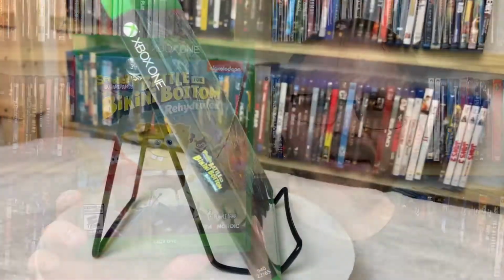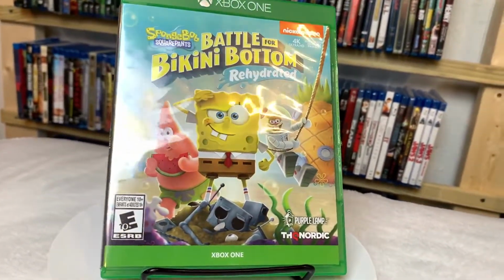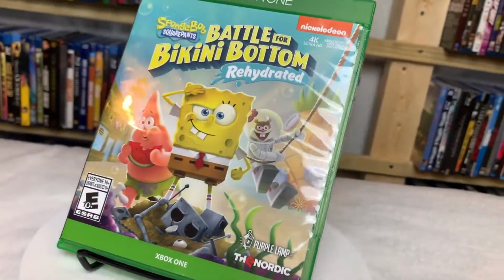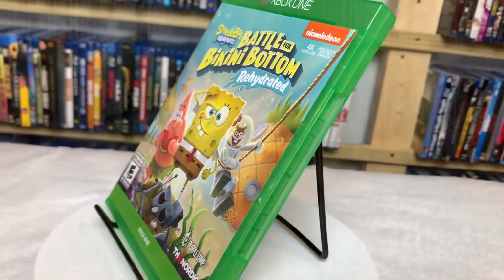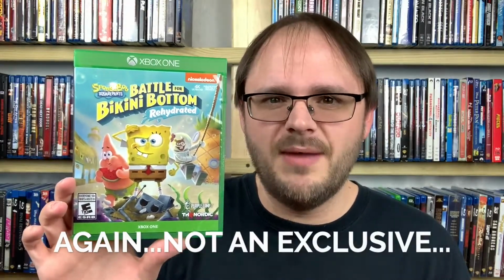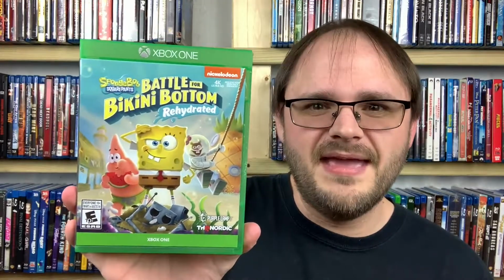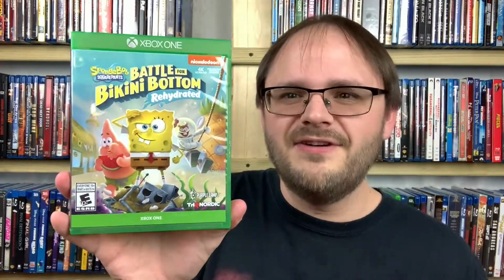So I had to grab this one. This is the HD remake of SpongeBob SquarePants Battle for Bikini Bottom Rehydrated, and I grabbed it on, of course, Xbox One. So this is a remake of what I believe was a PS2 exclusive way back on that gen of systems, and it is one that has a cult following behind it. It is one that I think the speedrunning community really started making popular again. And so they decided to do a remake or an HD upgrade of it and release it.